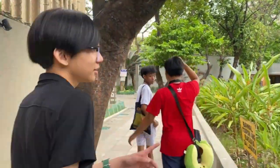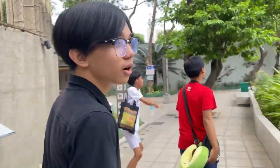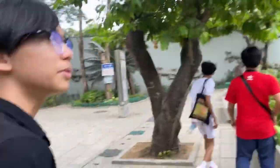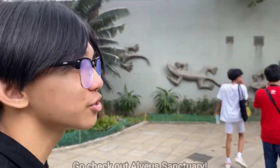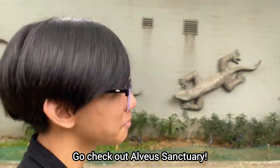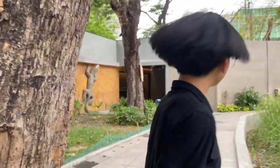I'm gonna go meet the different snakes and reptiles that are in Manila Zoo. They are in this building right here. It's the reptile part of the zoo, and we're gonna go meet them. Honestly, I'm really excited to see an African ball python because Maya from Alveus Sanctuary has been teaching me a lot of facts about these different types of reptiles. So if you're a fan of animals, please check out Alveus Sanctuary. I've also learned a lot from Alveus Sanctuary. And now let's go into the reptile section.